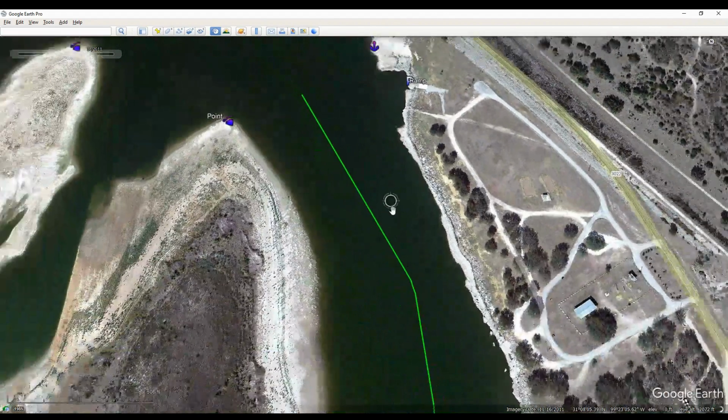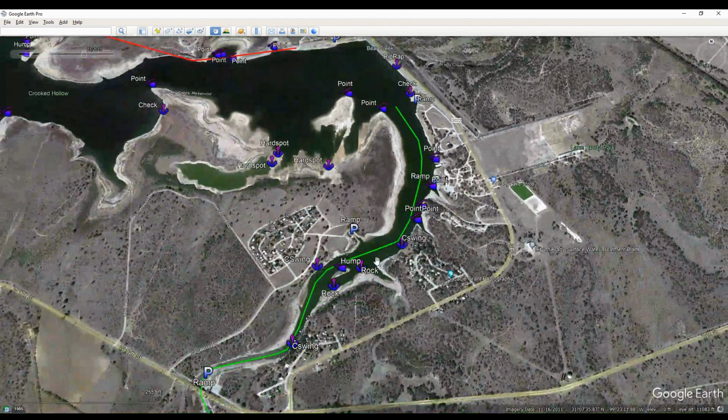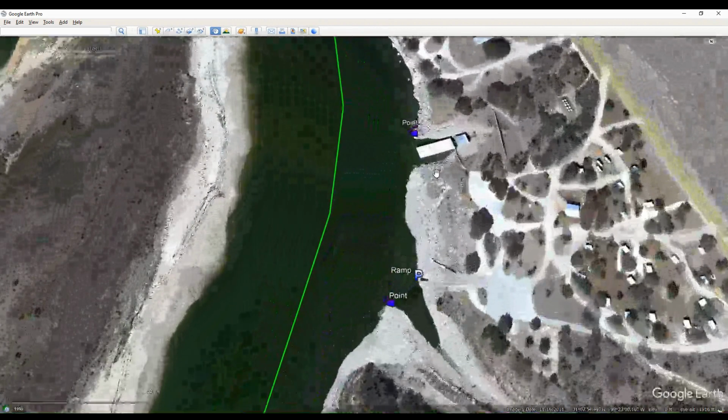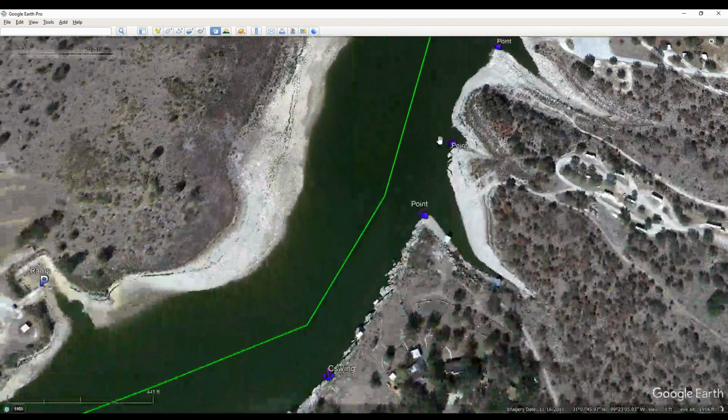And then as you look right here, here's that major creek channel that's coming through here, right? So we're gonna pay real close attention to that and see, does it swing up against stuff? And if it does, we're definitely gonna fish those areas. So right here, we've got a pretty good little point. Another good point right here, a ramp back in there.